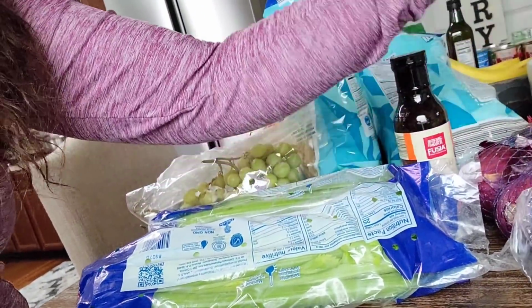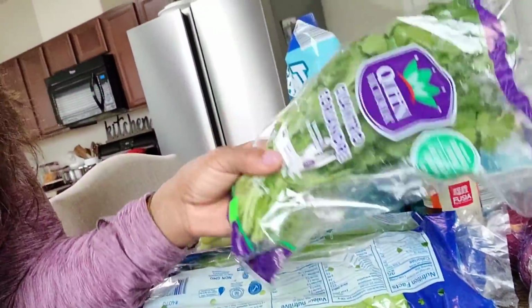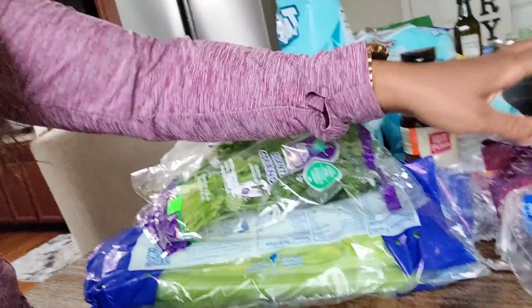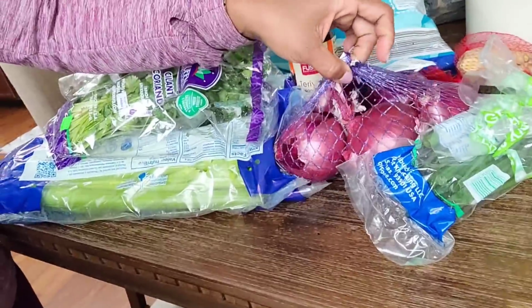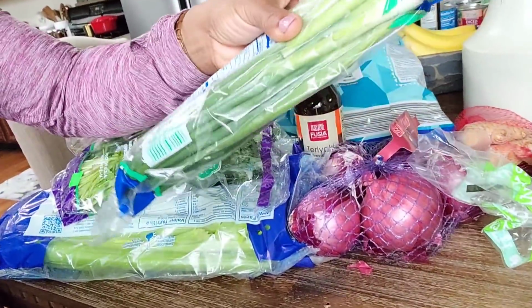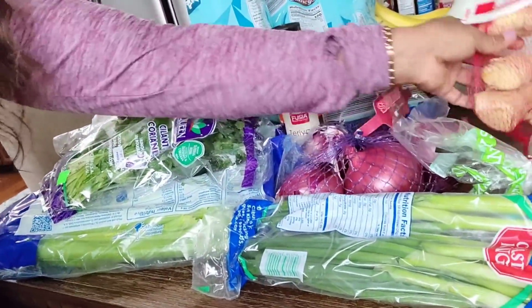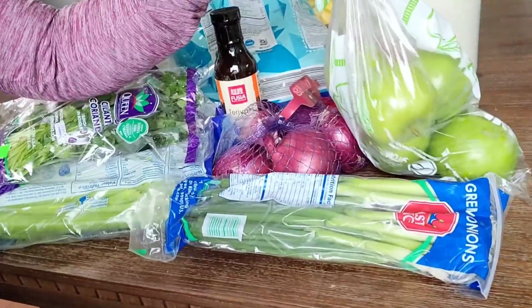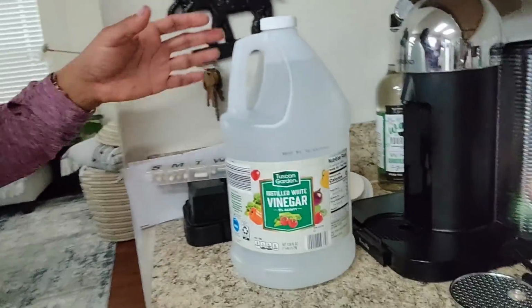Cilantro. I got 2 bags of cilantro because I think I'm gonna do a hot salsa instead of just the pico this time. We'll see. Red onions, purple, whatever you want to call them. Some green onions, and some ginger, and then some apples. So that's all I got from Aldi's right now. And vinegar, I believe. This vinegar right here. I need to get some cleaning supplies, so I'll probably do that today.